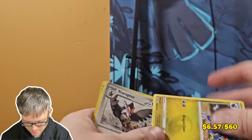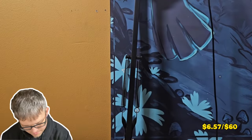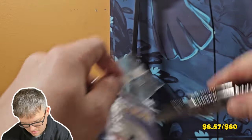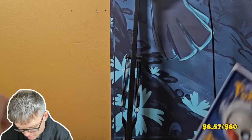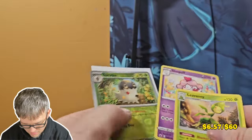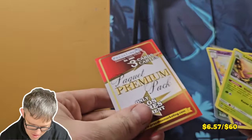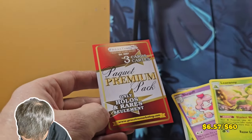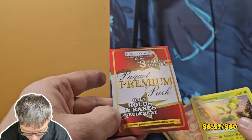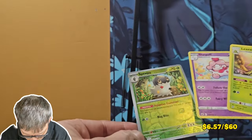Oh my god. Oh my god, look at that. Oh, wow, wow. Garbage. Dude, this really upsets me. We did get maybe a couple cool cards, but what is this one? Three. Packet. Wow, dude. Only holos and rares.